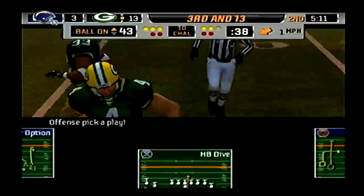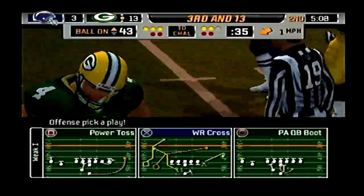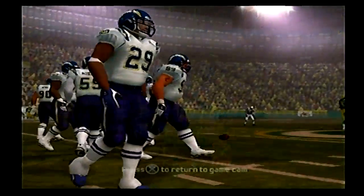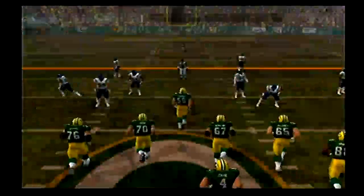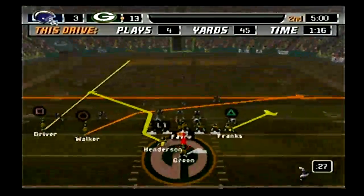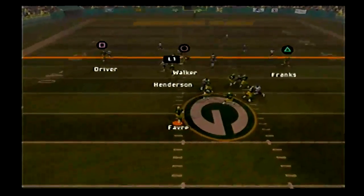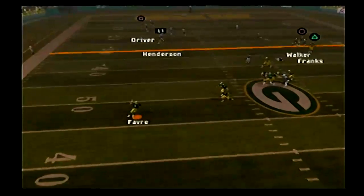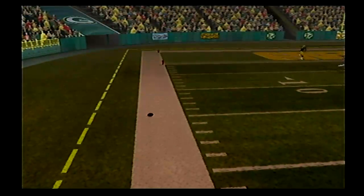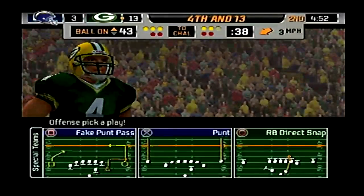Yeah, and third and long is going to be even worse because the defense is just going to pin their ears back and go. After the sack, they'll be looking at third and long here. Rolling left. Throws it. This one falls incomplete. A little lob doesn't find its target.